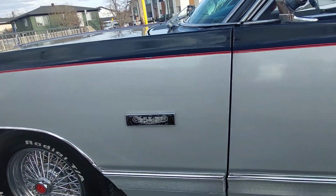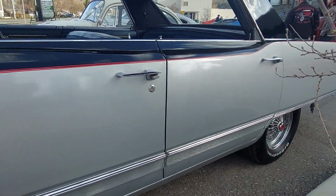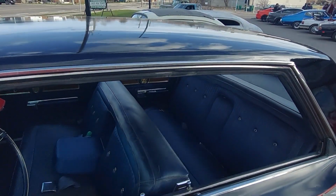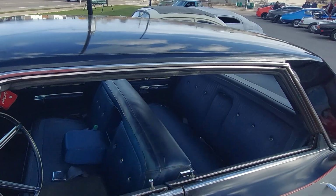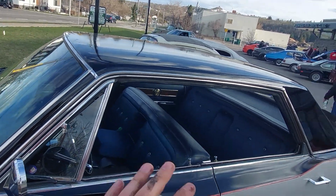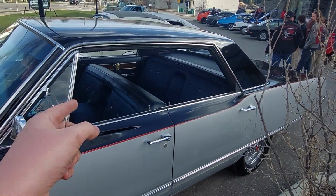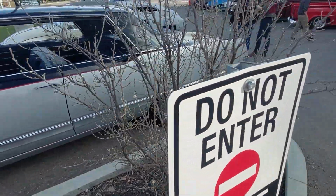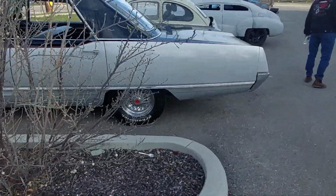I'm honestly a big fan of these Fury 3s. And it's kind of cool to have the pillarless four-door as well. That's considered a hardtop, which is very, very, very rare, to be honest, to find them like that. But very cool.